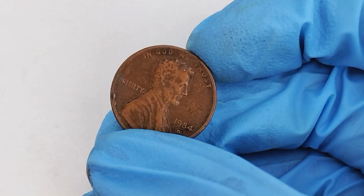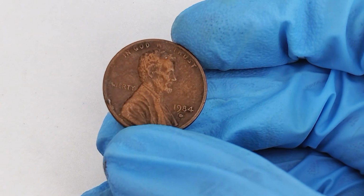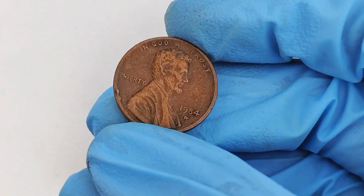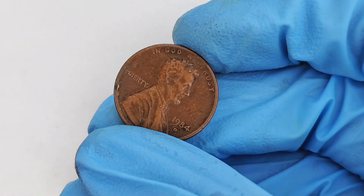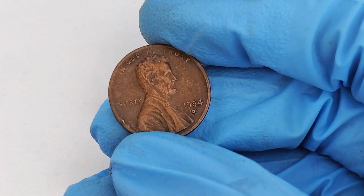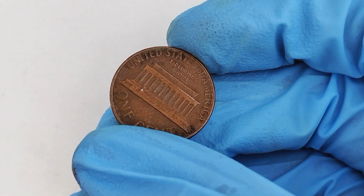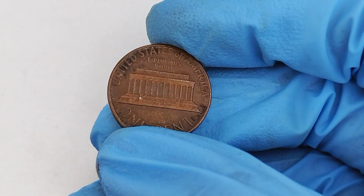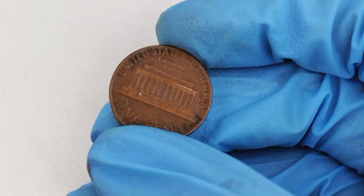One collector almost tossed his penny aside. He thought it was damaged, maybe scratched. But instead of ignoring it, he looked closer. His pocket change became a $1.4 million miracle. Imagine that moment. One second you're holding a coin worth one cent, the next you're holding a small fortune. The kind of money that changes your family's future, all because you paid attention to something no one else noticed.